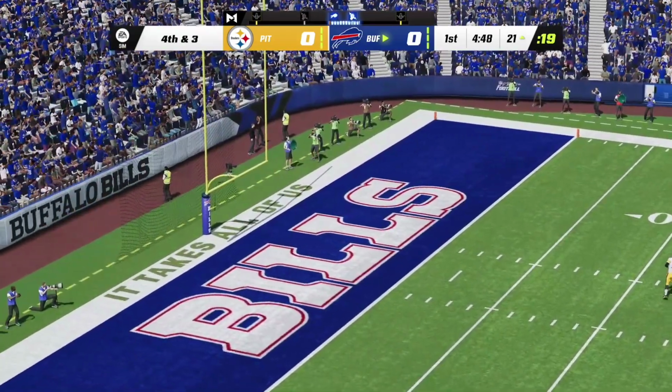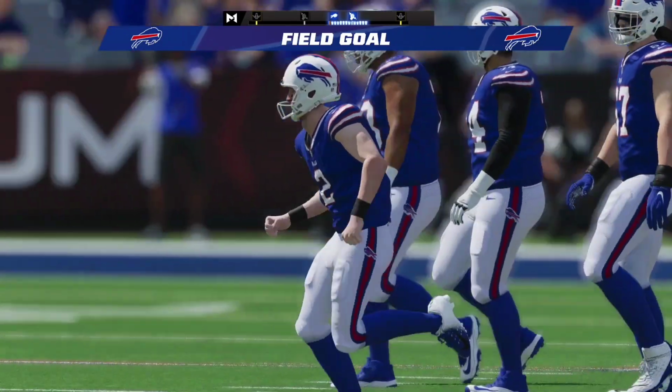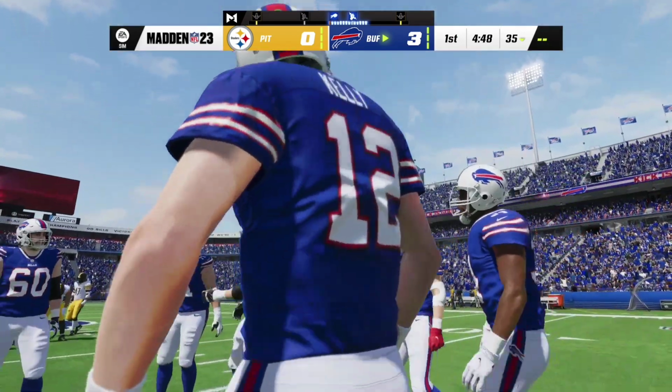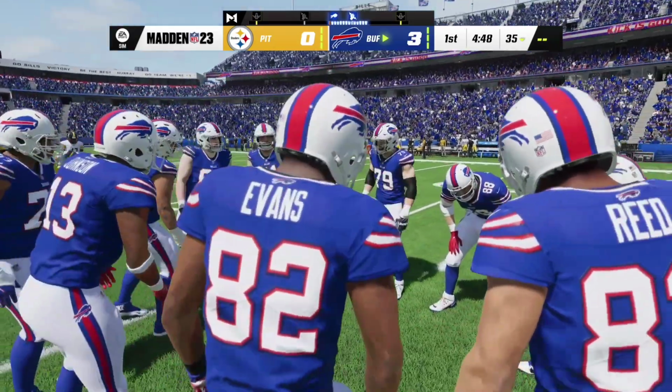The kick by Bass is good, and the Bills will take a 3-0 lead. So, pretty good opening drive. That'll make the home fans somewhat happy. They wanted 6, but they got 3 in the early lead. And they should be happy. The guys look good getting down the field. That's got to give them a little bit of hope that good things are in store here today for them.